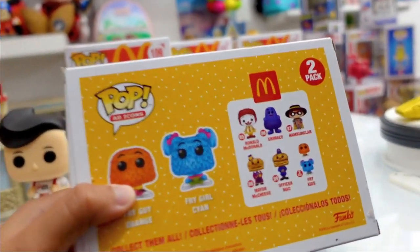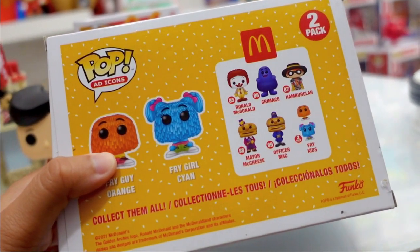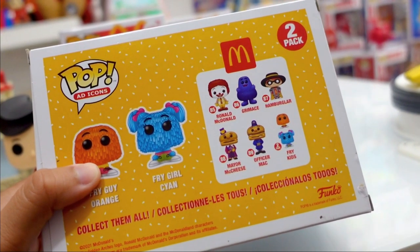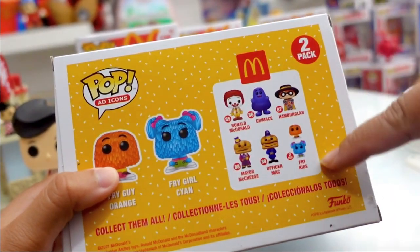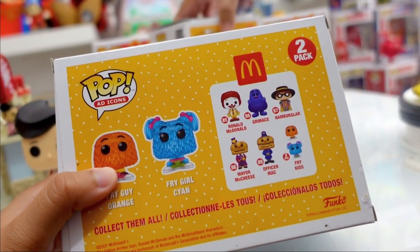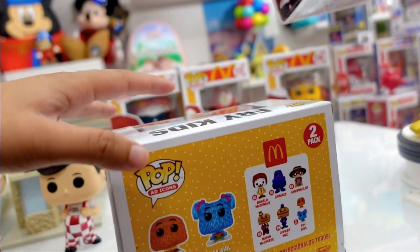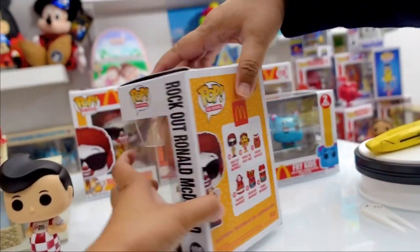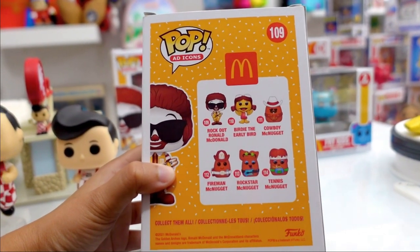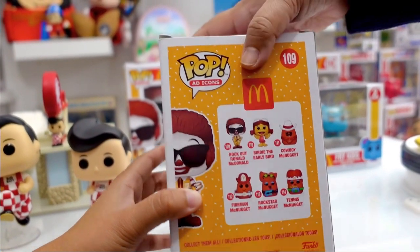I think we have all of them now on the first series. Oh, the original. Do we have Grimace? Yeah, I think so. We have Hamburglar? Uh-huh. So this one I know is complete. For sure we have Mayor McCheese and Officer Mac and Ronald McDonald. And then this is the second series. Yeah. So we need for sure a tennis McNugget and a cowboy McNugget. So we could take them out.